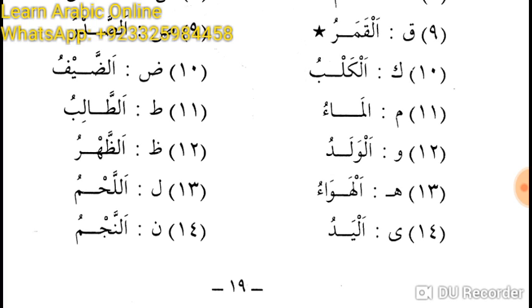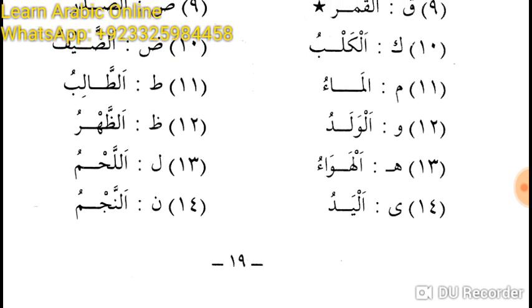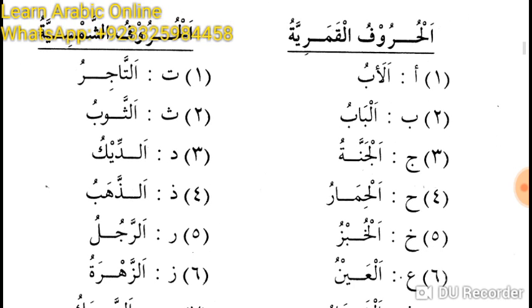Al-hawa'u, the air, the atmosphere. Al-yadu, the hand. Then the sun letters, huroof ash-shamsiyyah. In all these sun letters, the lam is silent.